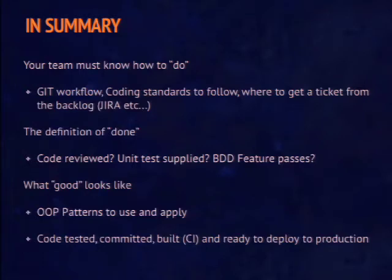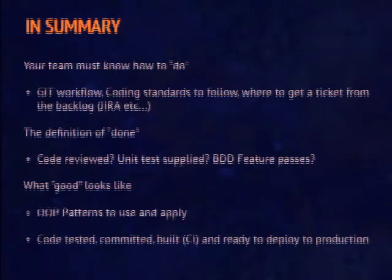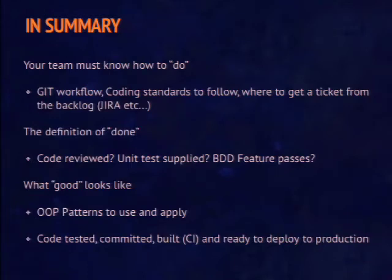So if a developer's approaching a problem that's already been solved, then do we know what pattern to apply in that scenario? And is your code tested, built to an environment automatically and working, and ready to deploy to production? So that is me. I'm going to now pass on to, who's up next? Andrew. Who's going to talk a little bit about BEHAT and behavior driven development and some of the things we do at Capgemini on that.